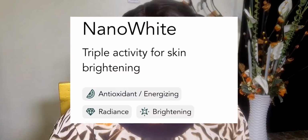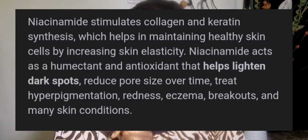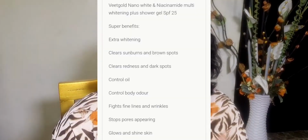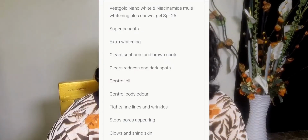So we all know that niacinamide, also known as vitamin B3, is a powerful antioxidant. Benefits of this, as is written here. I've used it, so I'm going to give a very honest review. Super benefits, as is written. I don't know if you can see it, so I'm just going to read it out. Extra whitening, calms sensitive and irritated skin, clears sunburn and brown spots, clears redness and black spots, controls oil, controls body odor, fights fine lines and wrinkles, stops pore appearance, glows and shines skin.